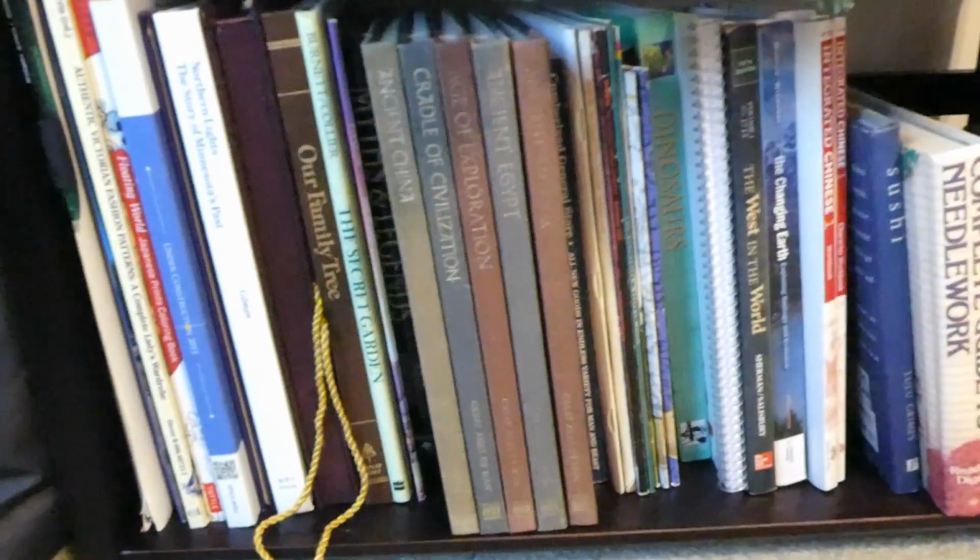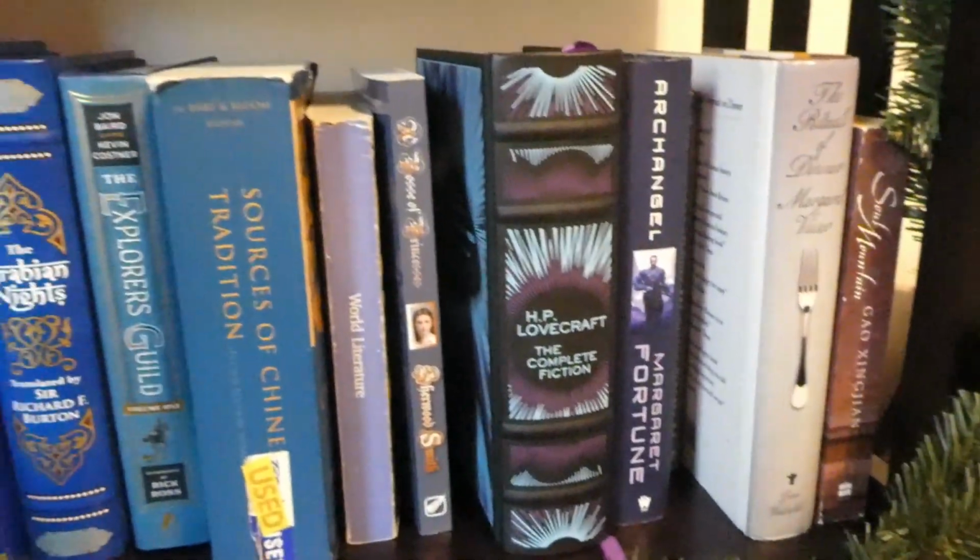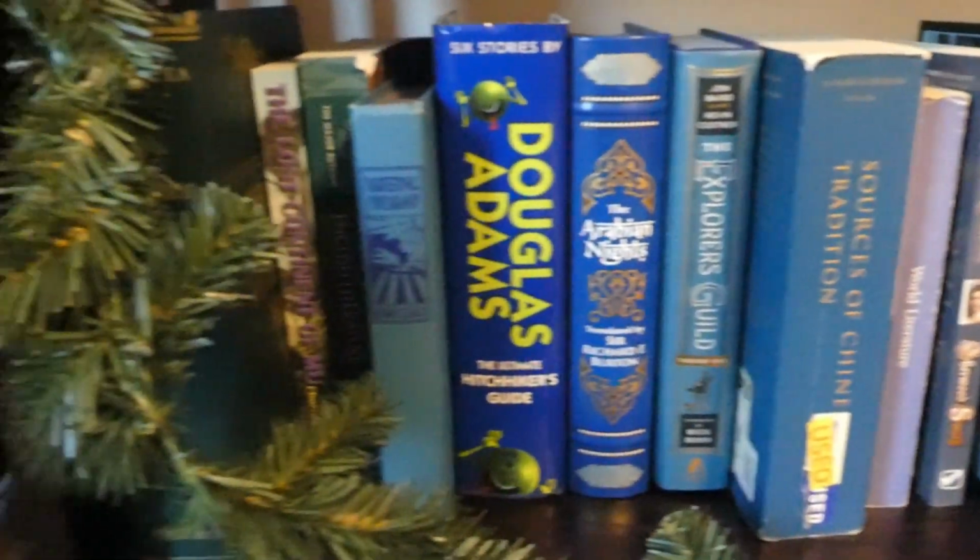We are not going to be organizing the top or the bottom three shelves. So the bottom shelf of each of my bookshelves.